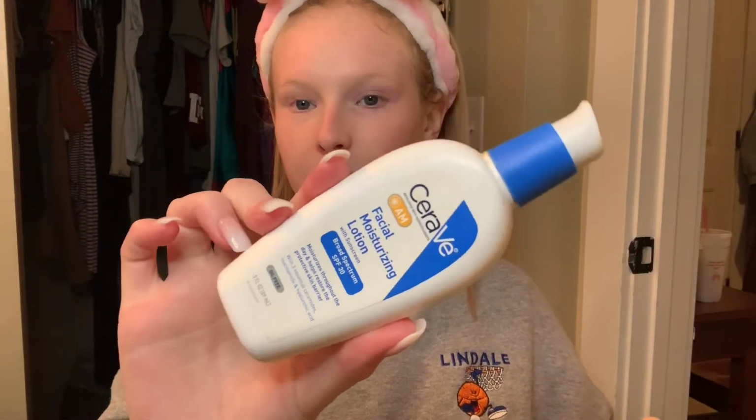And then for my morning time moisturizer, I do the CeraVe Facial Moisturizing Lotion for the AM. So this has SPF 30. I also go in with an Arbonne SPF that I have over there, just to make sure my skin's protected against the sun. Even though I haven't really seen the world outside much this past week, but yeah, so definitely love that.